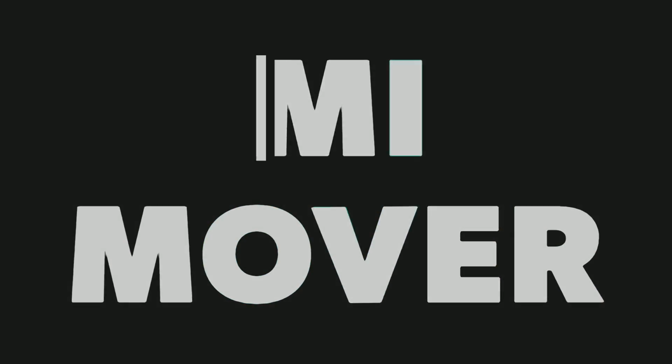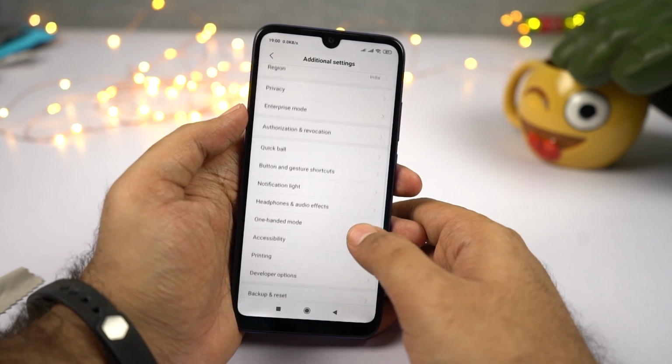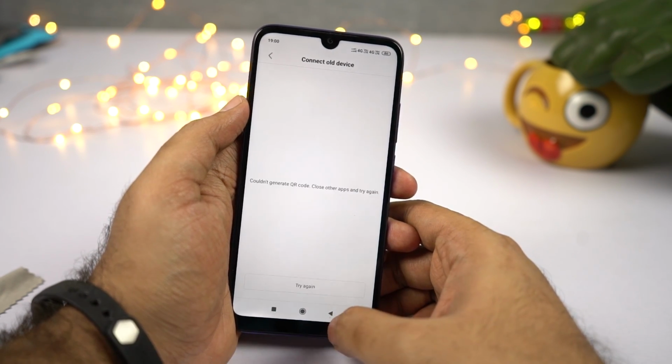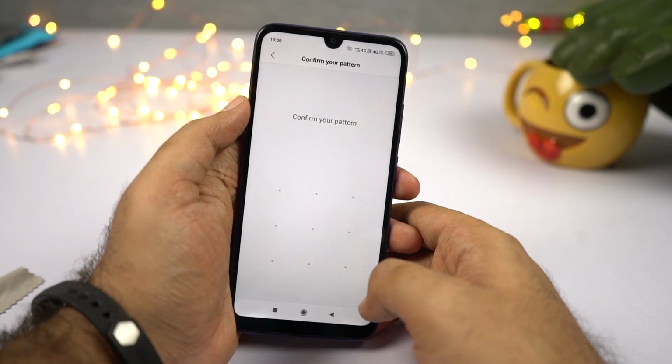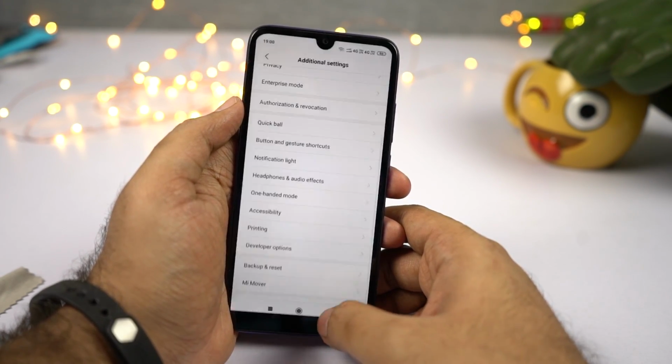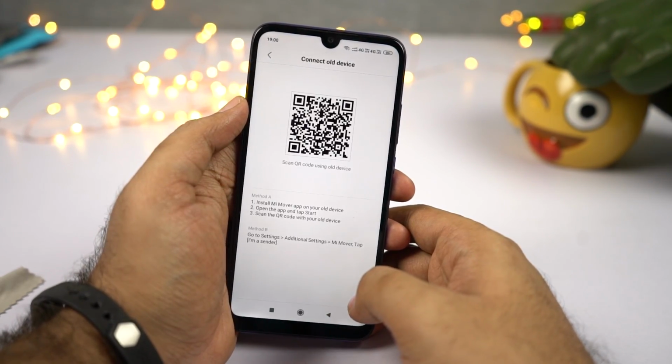Next we have MI Mover. Now if this is a brand new phone and if you want to transfer all your data from your previous Xiaomi phone to this new Xiaomi phone, you can use this feature. Just select MI Mover on both phones and do the needful to transfer all your data from your previous phone to your brand new phone.